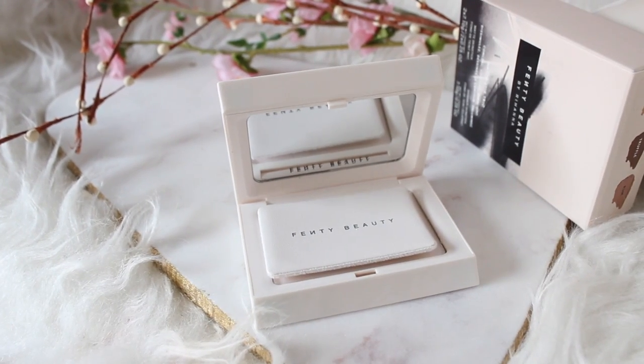The powder comes with a little puff, but I don't use it. I like to use a brush for hygienic reasons.